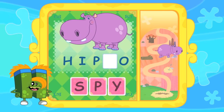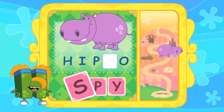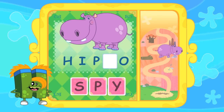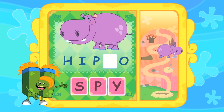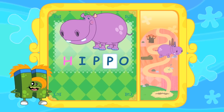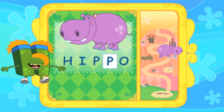Can you tell me which letter we should put into the box? Is it S? Could it be P? Or is it Y? That's right! The letter we should put into the box is P. Hippo. H-I-P-P-O. Hippo.